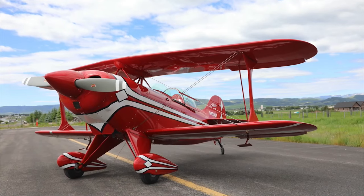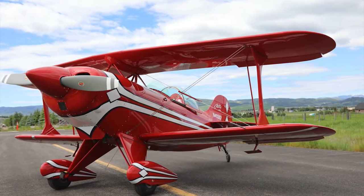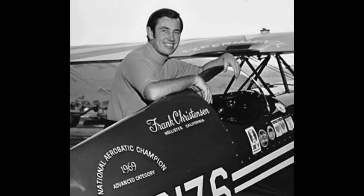With the S2A in production, and Pitts planes the most desired aerobatic planes in the world, Frank Christensen of Hollister, California, wanted to buy the Pitts factory in Afton, which was called Aerotech at the time, and was a division of Pitts Aviation Enterprises in Homestead. A deal could not be consummated.